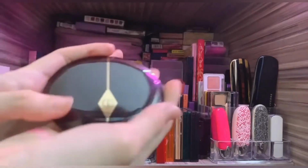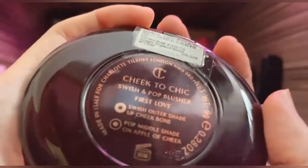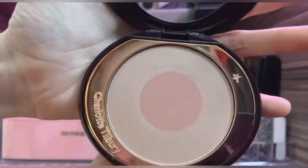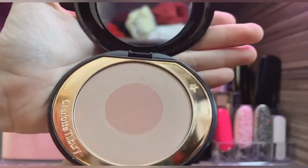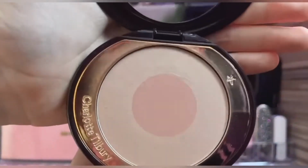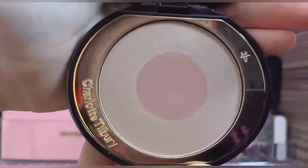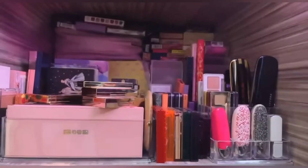I have this blusher from Charlotte Tilbury too. This is the Cheek to Cheek. This one is First Love. It's a very beautiful shade of blush. So it's very subtle. You get this nice warm peachy, I think more pinky kind of glow to your cheeks. So I really love this.